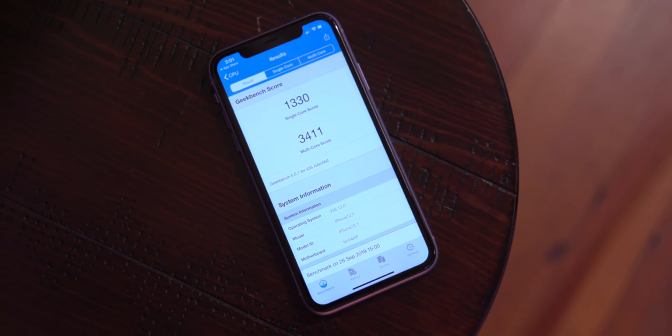Of course, we do have all the other goodies here. There's IP68 dust and water resistance rating. We have the A13 Bionic chip. And really, this is a great all-around phone.